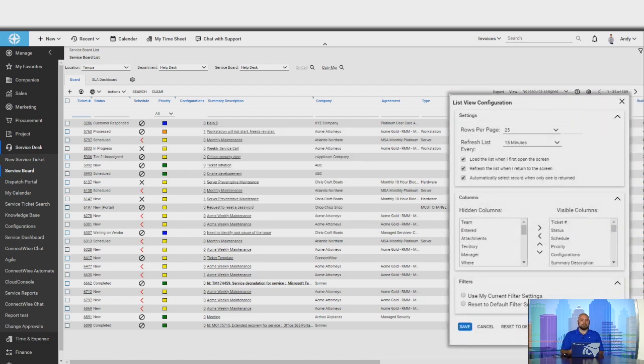Another thing I'd like to point out, since we are talking about the service board list view, is the list view configuration. This is a big one in my opinion, especially if you are using something like custom fields, which we will discuss later on down the road. You can actually set those fields to be visible at the list view setup table. Whenever we are in the configuration here, we can choose what columns are going to display and in what order. This is going to be per workstation, if I believe correctly. So again, you want to tailor this more towards your own settings.